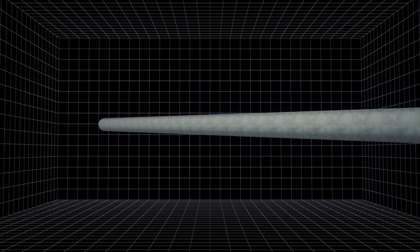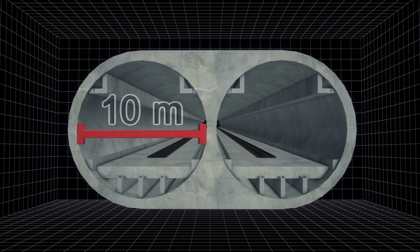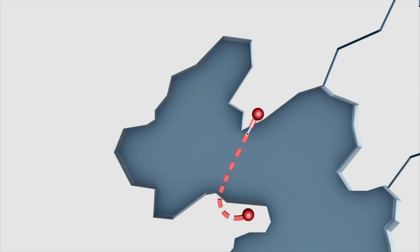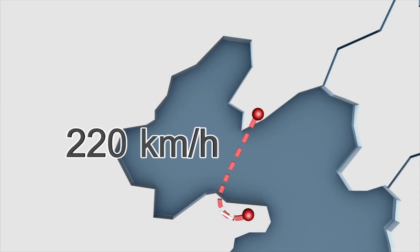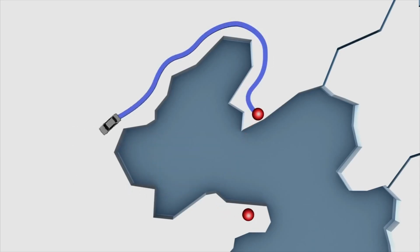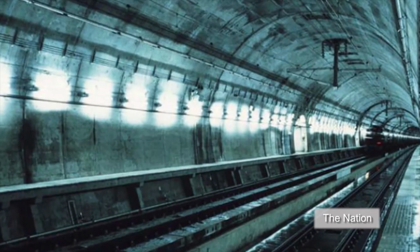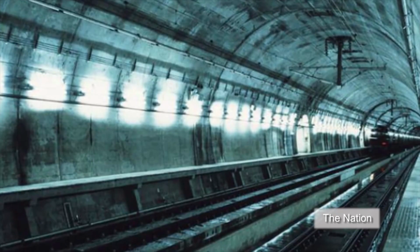The project, consisting of 2 tunnels, both of them 10 meters in diameter, would allow trains traveling at 220 kilometers per hour to make the journey between the 2 cities in 40 minutes, and travelers to avoid a 1,400-kilometer drive or an 8-hour ferry ride. It is estimated that the project will cost about 220 billion yuan.